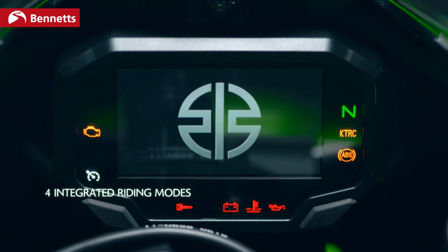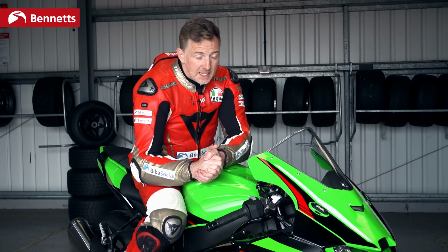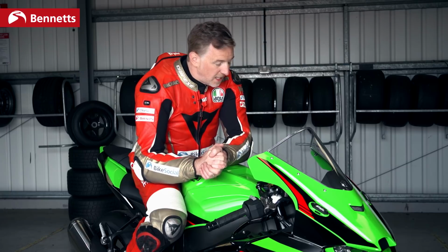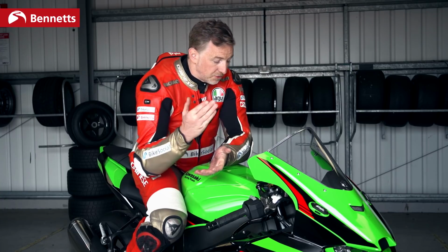Control-wise, I like the new TFT display. I think it's very, very easy to read. It's a good font. It's not particularly new age, I don't think. It still feels a little old hat. And the switchgear, again, it's a little dowdy and it's not particularly intuitive. But I've only been on it for half a day, so I think if you were owning the bike, of course you're going to get used to it, you're familiar with it, you know what buttons do what.